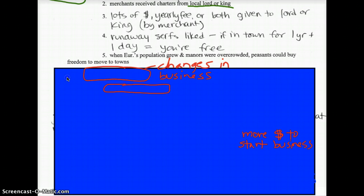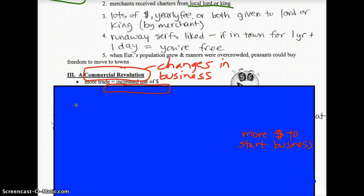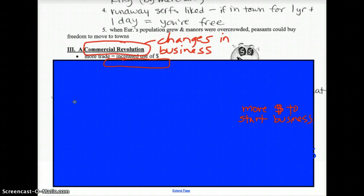So the next section has to do with changes in business. Let's see what we got. Commercial revolution. It does not have to do with commercials on TV. They did not have TV in the Middle Ages, in case you were wondering. Anyway, so there was more trade, which led to the increased use of money. It's kind of dwarfed by all the writing I have around it.